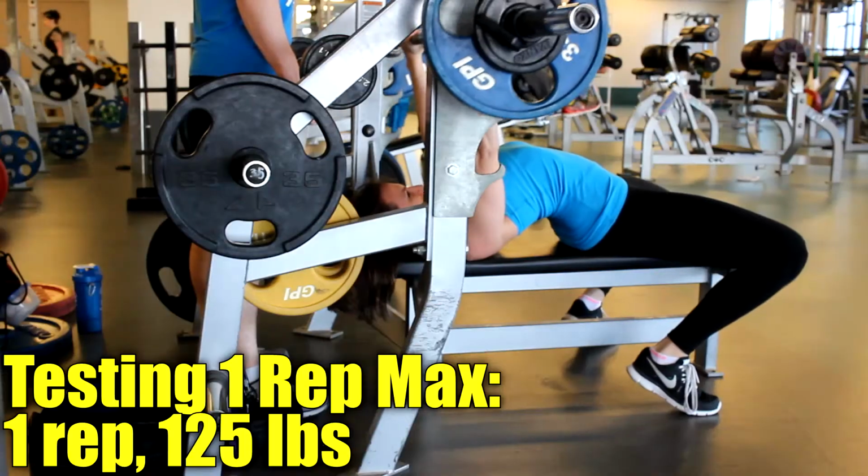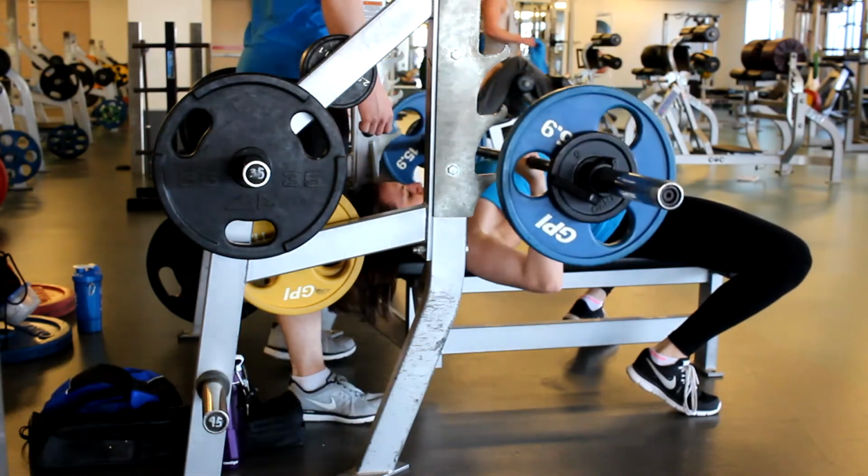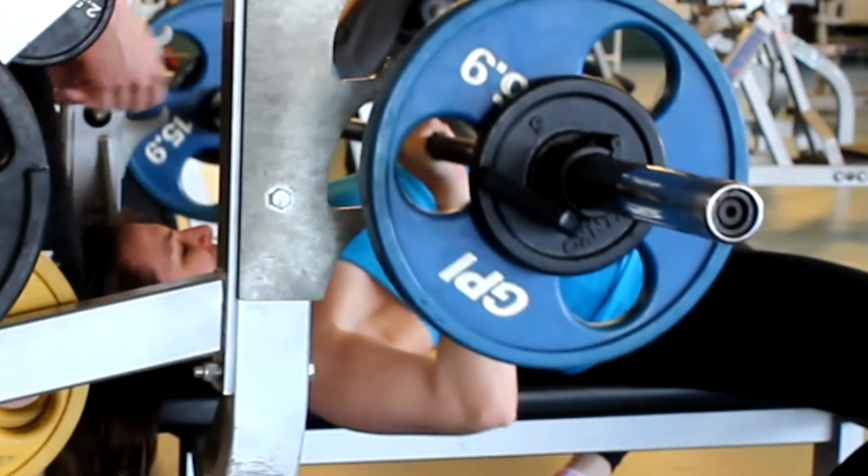So here, coming up next, I am testing my 1 rep max. It's debatable whether I actually touched it. You can see the clip there.